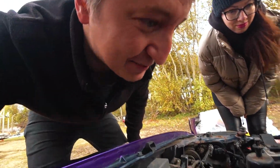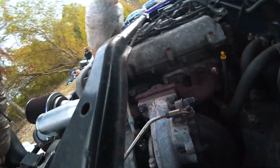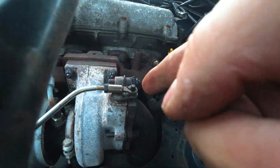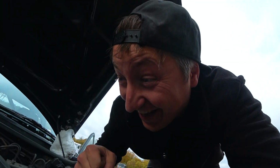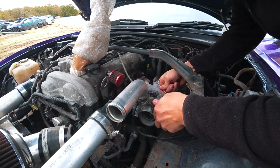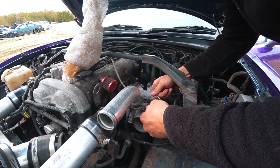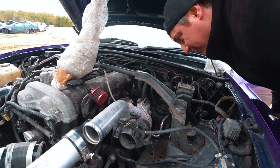I think I found the problem. Oh my god, I think I found the bloody problem. It's the actuator. It's stuck open, look. Actuator stuck open. Oh my god. Oh, I hope it's true. I hope it's the case. Look. I think, yeah, actuator stuck open.